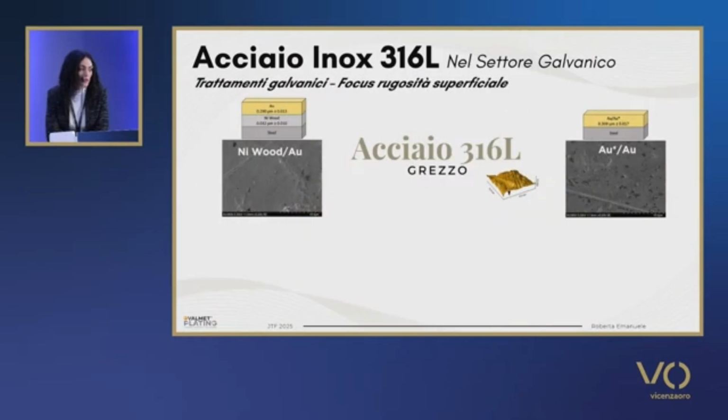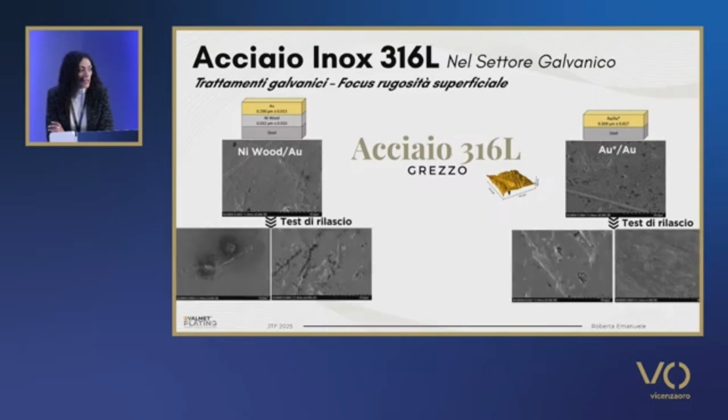The first set of samples was prepared using as a substrate stainless steel 316L. We then looked at the performance of the Wood's nickel bath. The first set of samples have been submitted to this bath, depositing a 0.3 micron layer of gold at 24 carats. These are the SEM images of the samples before the release test, and these are the images after the test.